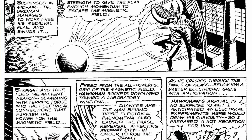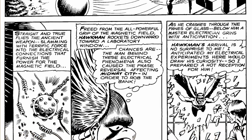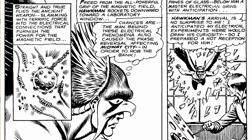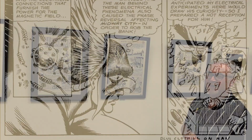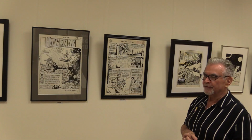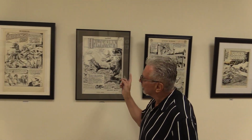So it went from the golden age where Hawkman had stopped to being reborn in the silver age through Mystery in Space and Hawkman. But Murphy Anderson is one of my favorite Hawkman artists, and Joe Kubert is also a great artist on Hawkman. Next to these, we have something a little older.